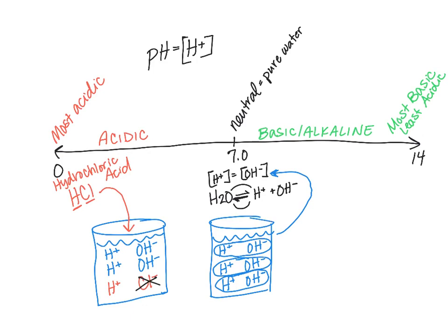But if we look at our other substances there, we see that we have 3 H plus, but we only have 2 OH negative. And so in an acid, you have a greater concentration of hydrogen ions than hydroxide ions. And therefore, acids increase the amount of hydrogen in a solution.